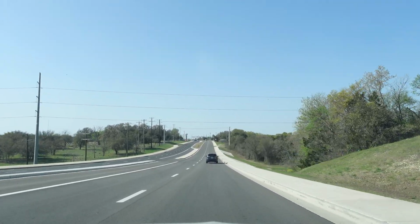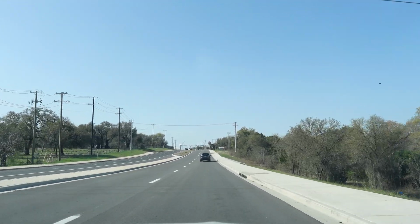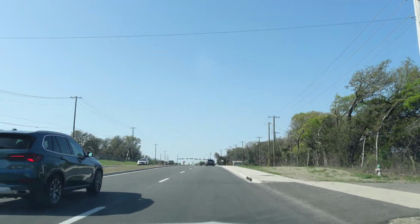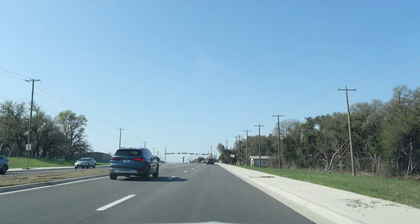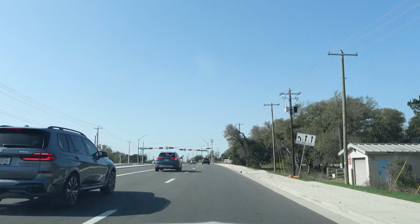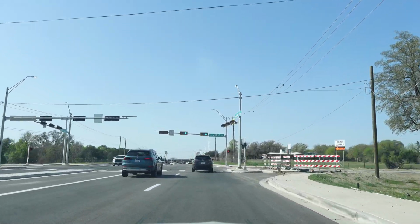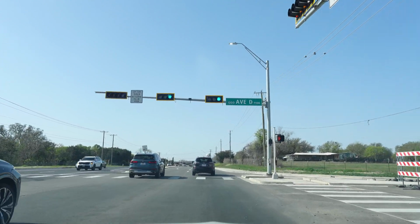At 60 miles an hour on here. I saw 45. And it's now a yellow light. You can see. Yep, now it's green. And there's I-35, I think.